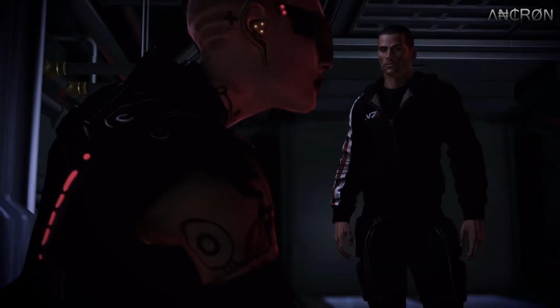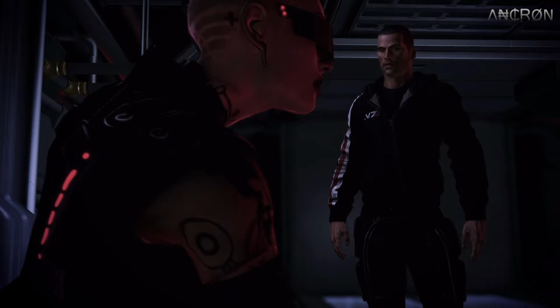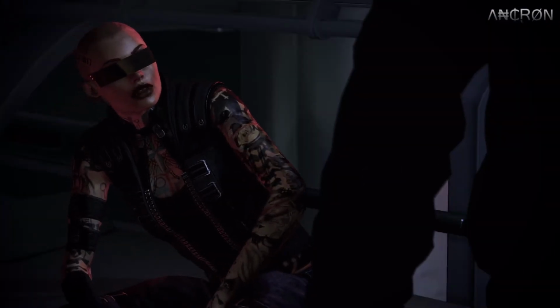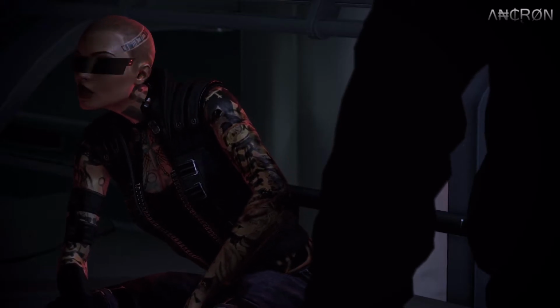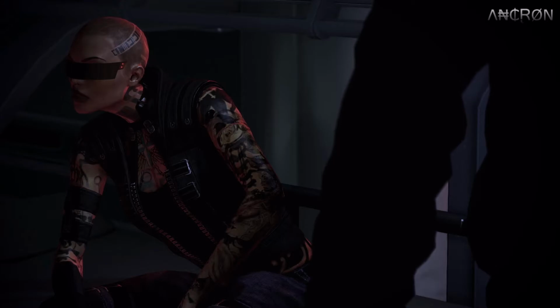Hey. I picked up a lot of resources. Can you use them to help against the collectors? I ran across the schematics for making L5X implants. Still got them in my head. You want to know what I need? Not usually my thing, but I've learned how to get things done on my own.